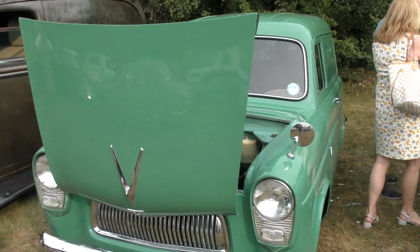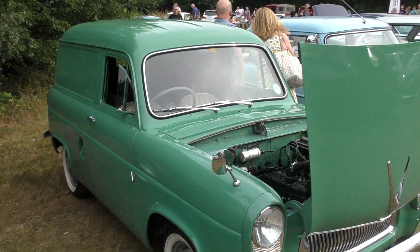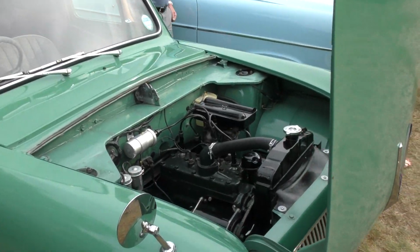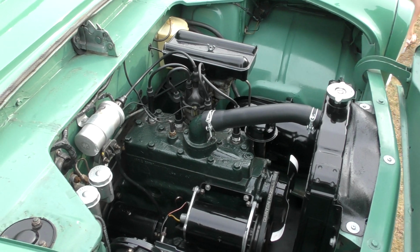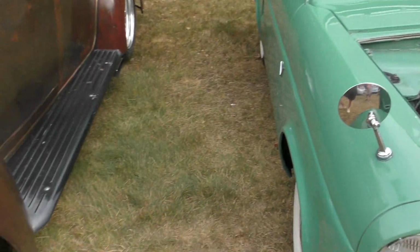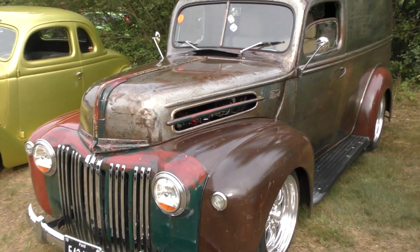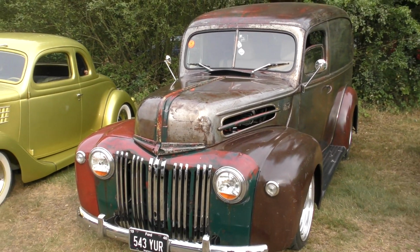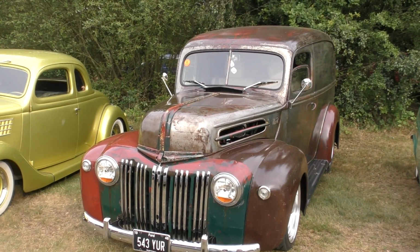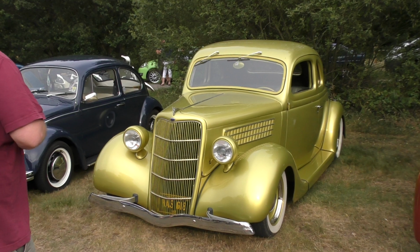Little, I'll call it a 100E van. I know they've got a different title. I think this may be an Escort or something like that. But very nice, just been recently detailed all under the bonnet. Nice little side valve engine. There we go. We've got a couple of American bits here. Yeah, vans are quite sought after and quite unusual. Just going to have a little walk along now.